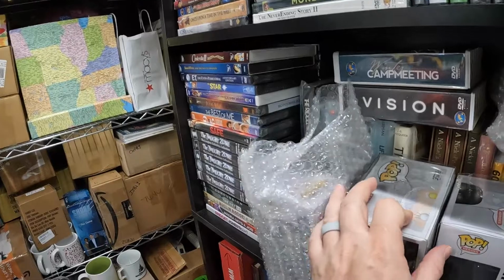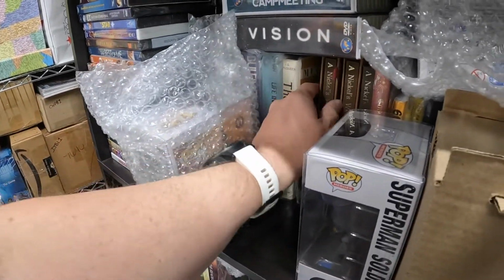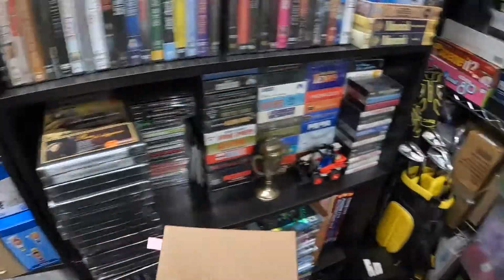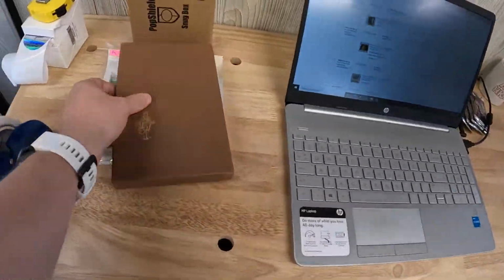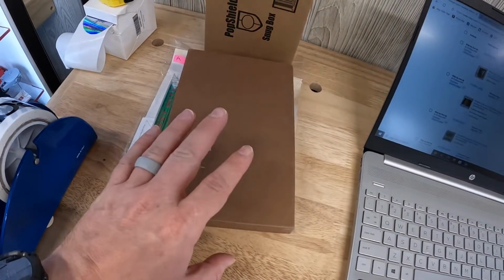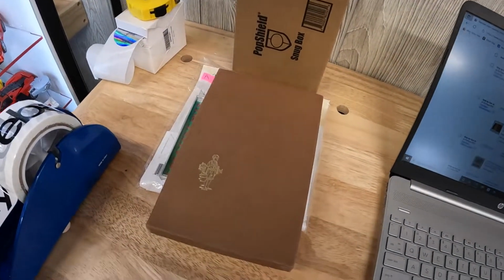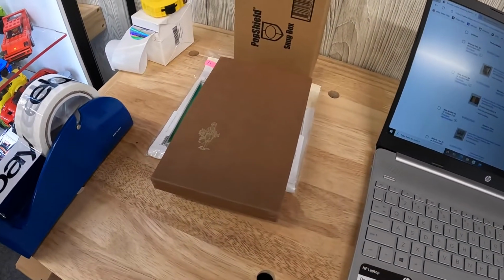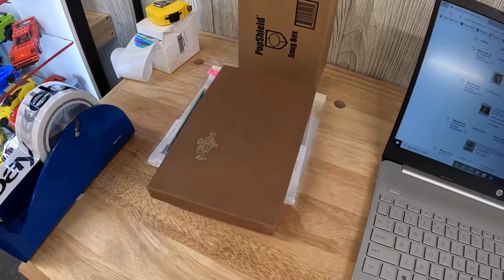Back to the DVD shelf again, but this time for a book. It's one of these, A Nickel's Worth of Skim Milk, and I think it's A. But I will double check that. I just dropped a Funko Pop. That was one of the nice ones too. Yes, this one's A. It's A Nickel's Worth of Skim Milk by Robert Hastings. This is a local book, and published by my alma mater, SIU. That sold for $9.99, and I think I have 20 cents in that.